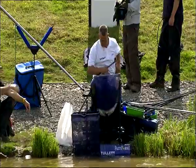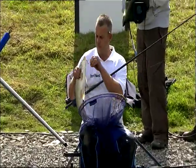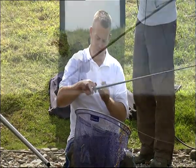If anybody's going to catch Matt Hall, it's going to be Mark Tullett on peg 15. It is hooked in the mouth as well. Yeah, beautiful fish. Good 2 kilos. They're top fish. They are. They are top fish.